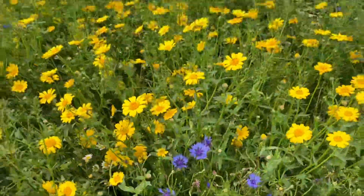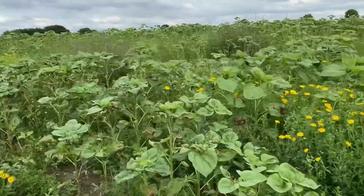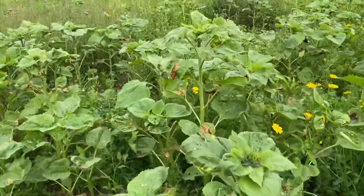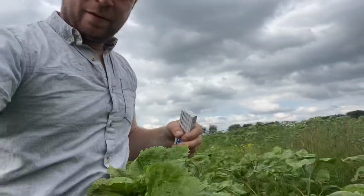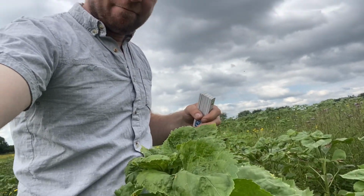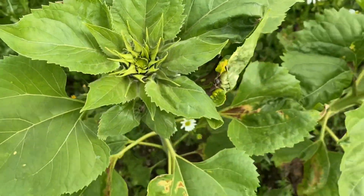In the sunflowers now, the wildflowers are totally out. Sunflowers are still a bit off. I've got my tape measure, so we'll go and find a big one and measure it. They are growing a bit now. This one's sort of, I don't know, belly button height. This isn't a good sign. You can see the flower forming there, and it's not very big.